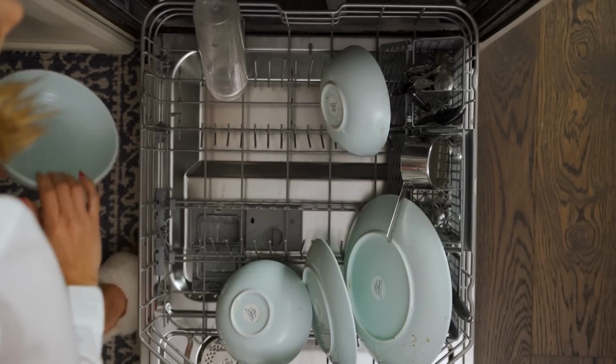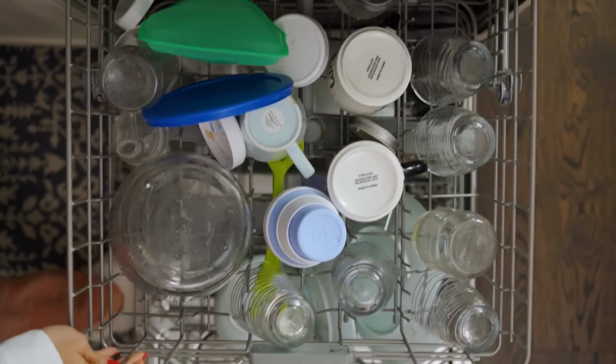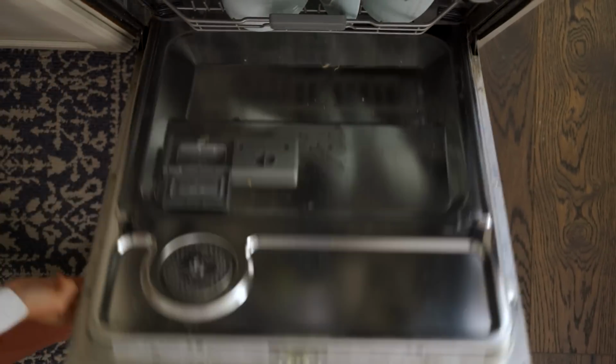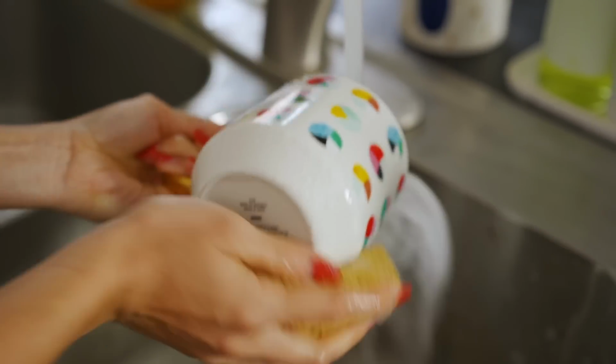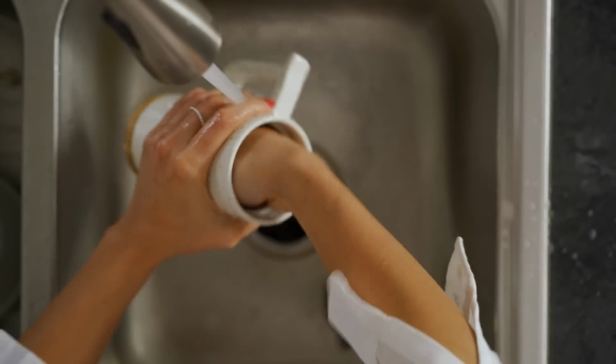I usually find working from home, I swear I look up and the place is a mess just from working all day. I don't know how that happens, but I just like to put all of my dishes into the dishwasher, get those cleaned up. Some of my favorite mugs are hand wash only. You guys know I have quite the mug collection, and I just bought this new one and I can't put it in the dishwasher, so I'm just gonna hand wash these guys.